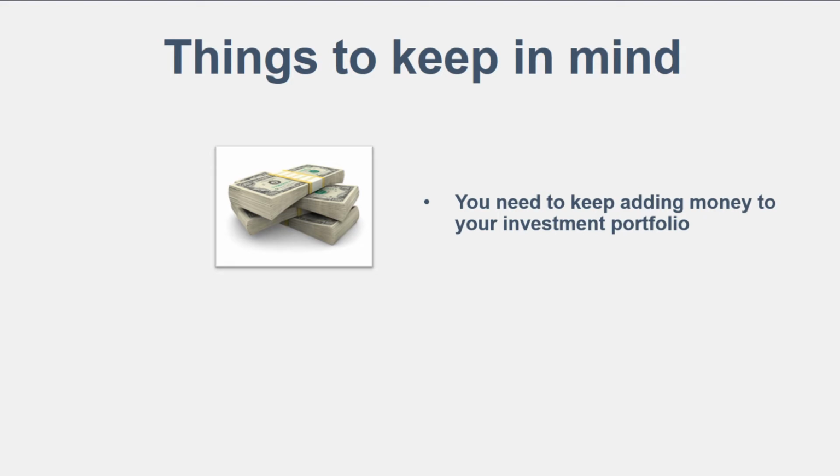That adds up a lot over the course of about a year, 2 years. That's a lot of extra money that you're putting into your investment portfolio. That's very important to do. So you're starting with 1,000, but you want to keep adding to it.